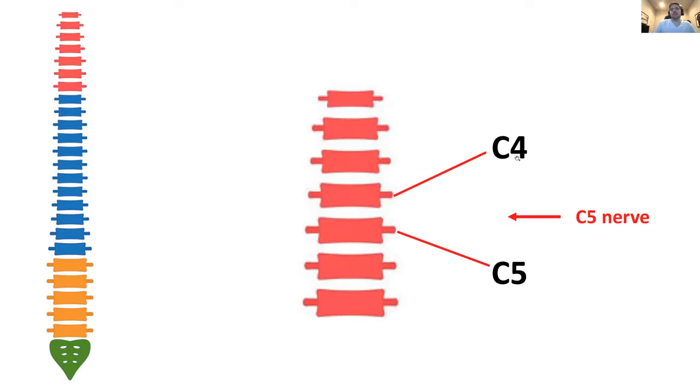We'll start with the cervical region. Let's just take C1, C2, C3, C4, and C5. The C5 nerve is what exits here. C1's going to be above, so the nerve actually starts above the vertebrae in this region. If you have some sort of herniated disc right here, it's going to injure C5. So in the cervical region, it's the lower nerve that's going to be injured.